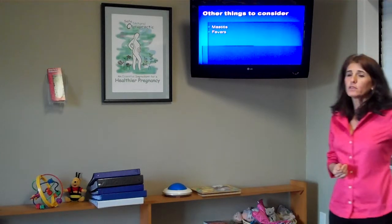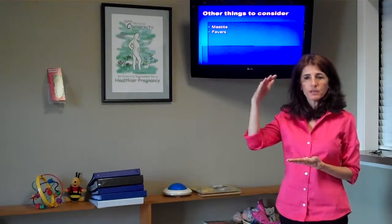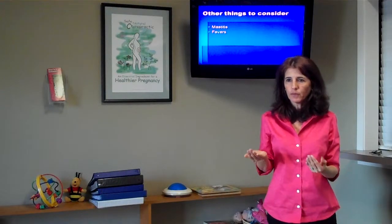Fevers. I'm talking about your baby having fevers. The fever is the natural mechanism of defense in our bodies. Whenever a bacteria or a virus is invading us, the body will immediately raise the temperature because it knows that viruses and bacteria cannot survive in high temperatures, right? We know that too. What do we do when we want to sterilize a pacifier? We boil it. It's the same thing. So the body will raise the temperature in order to kill an invading bacteria or virus.